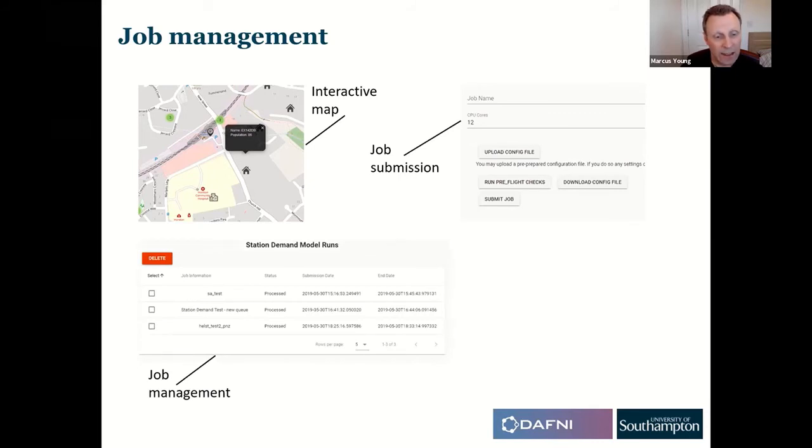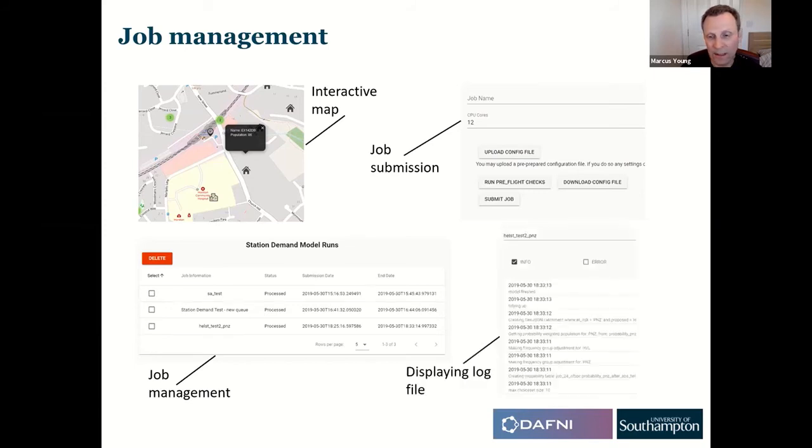And also, because each of these jobs can take quite a while to perform, depending on the complexity, it can be several hours or even more than one day, you've got the facility to look at the jobs and how they're progressing and access a history of jobs. And along with that was a detailed log file. So you could identify any errors or any problems with the model as it progressed.